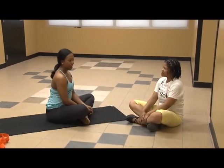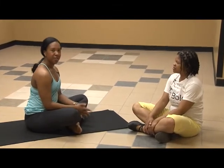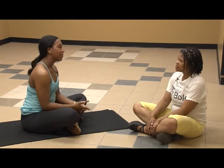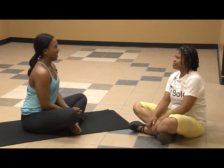Other great things for hamstrings and quads, like if you cycle or you run or something like that, are just lunges. We do a lot of those in yoga, and those can be really helpful for just opening up that area as well.